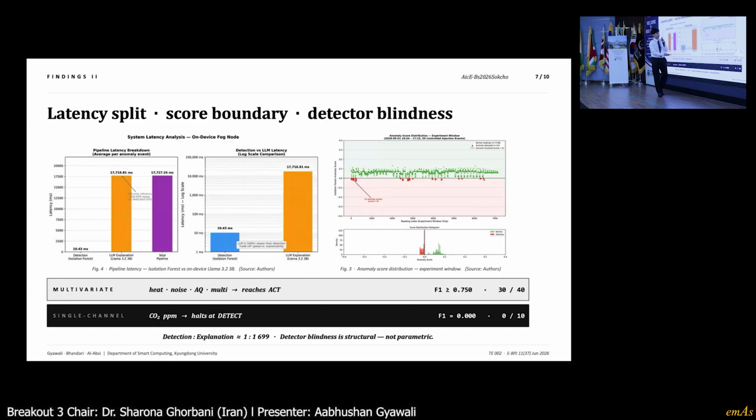And on the chart in Figure 3, you can see how the algorithm separated the normal readings, in green, and the unusual readings, highlighted in red. The F1 score is 0.750, meaning out of 40 instances, 31 were correctly calibrated.